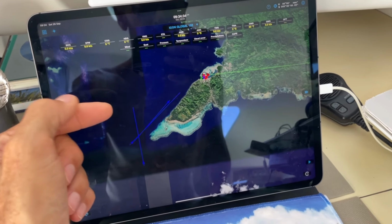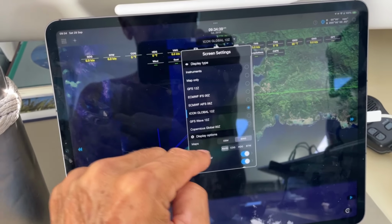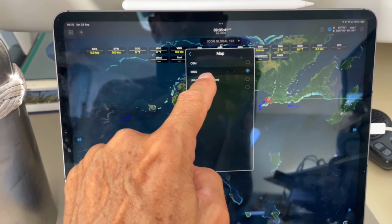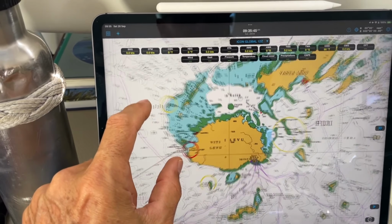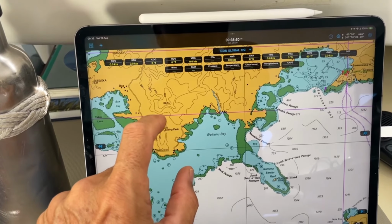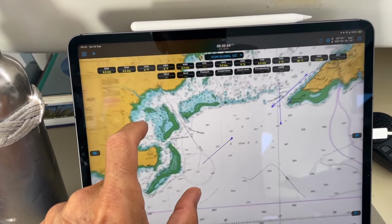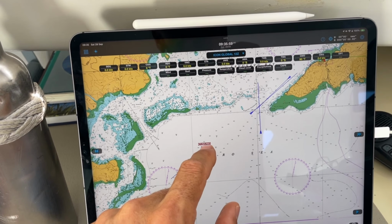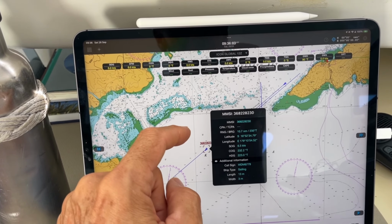It can be used as well for navigation. You can see here, if I go in under map, here we go. So you can see now there's the charts. These are British Admiralty hydrographic charts, just a normal raster. They're virtually just a digital copy of the paper charts.